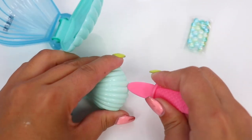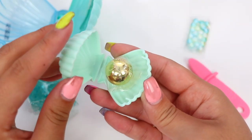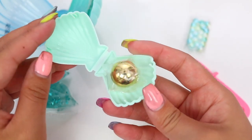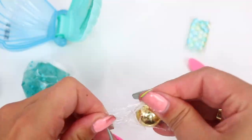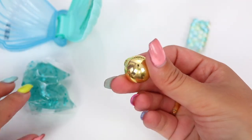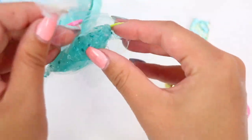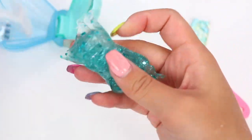It came with this little tool too to open up the oyster, which was actually pretty exciting because then you get to reveal your pearl, and I got this pretty gold one inside. The packet of slime they included was pretty decent too. It's from their Glitzy collection, and I just love how all of these colors match everything in this kit.